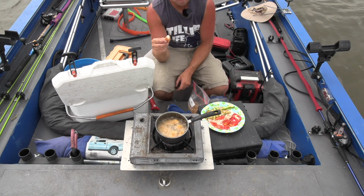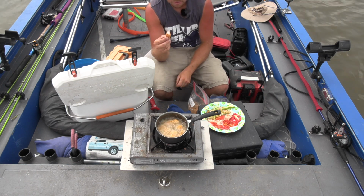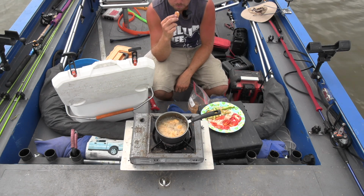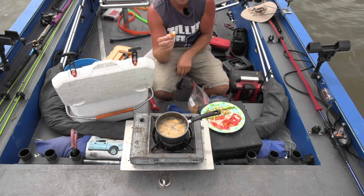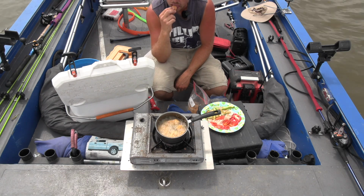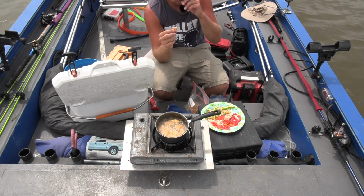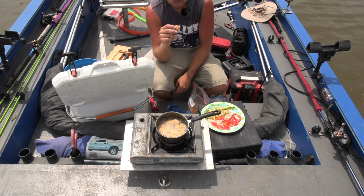It's good. That's good. Now that was a nice young little blue cat. That's good. Nice flaky white juicy meat. Everybody always asks what's my favorite fish, and I always tell them channel cat. Summertime channel cat. It's been eating shad. So I'm a little biased anyway to the catfish, just because I like the flavor. You know, I like to know I'm eating something. That's good.